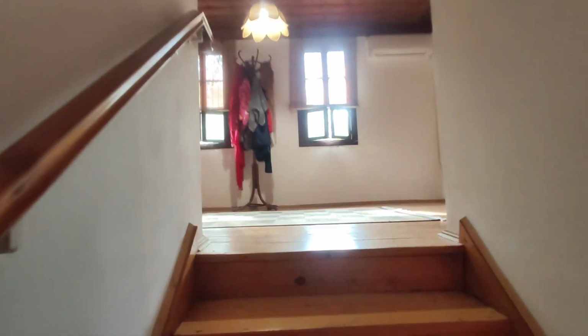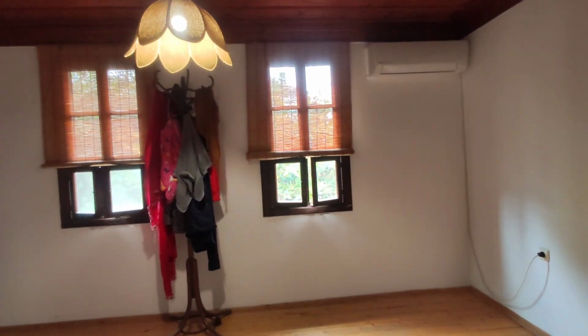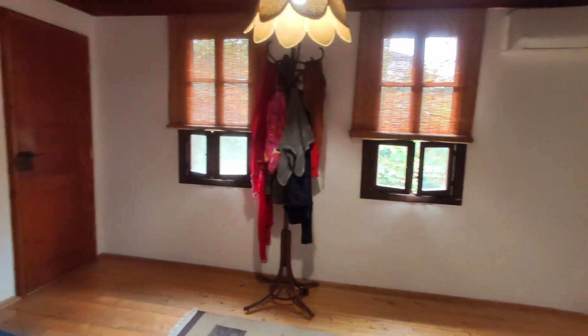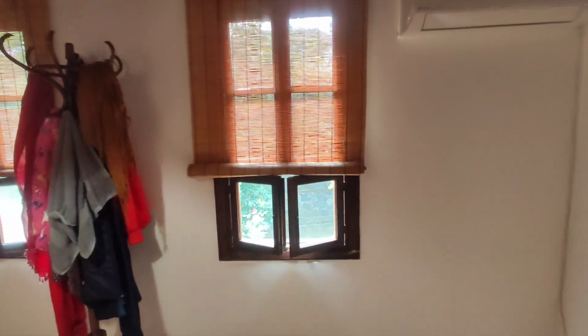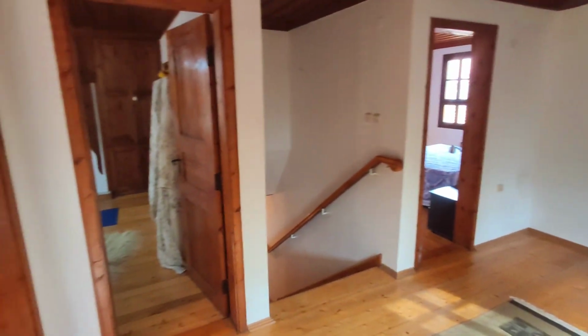I'm going to come up these stairs. See, all the ceilings are beautifully done, all nice old wooden windows, beautiful blinds up into this hallway. It's a large hallway. Interesting style house. Like I said, I've never seen a house like this in Bulgaria before. I've never been or lived in a house like this in Bulgaria before.